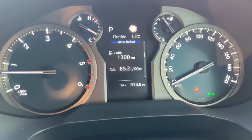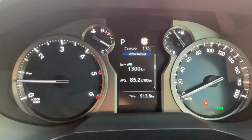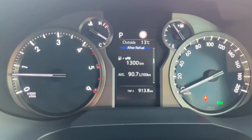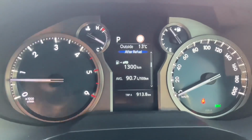So after refuel, that resets for us. The 1300 is actually wrong. I've actually taken it out, with road tyres, to 1600 odd kilometres and still had about 20 litres left in the tank. So again, proving that around 8 litres per 100 kilometre thing. Not a big deal anyway.